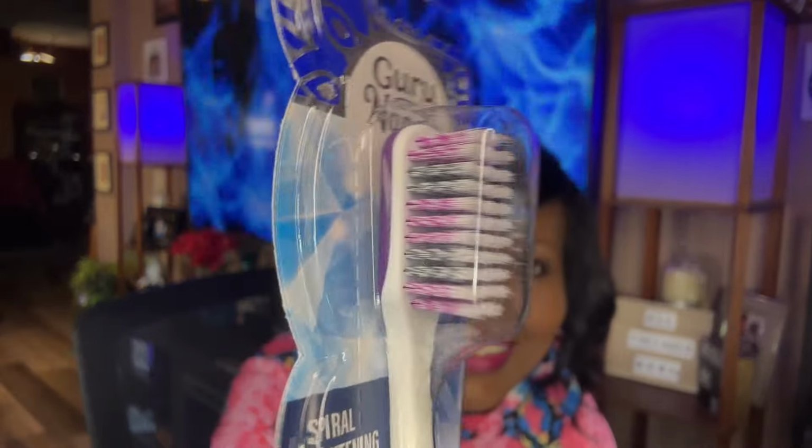I found another toothbrush, that square looking toothbrush. So I will give that other one to my husband. And I found me a purple one. I love it. Oh my goodness, I love it. Wow. And that is by who? Oh, this is by the Guru. Guru Nanda. Love it.